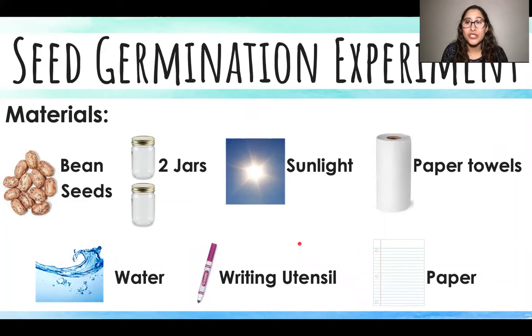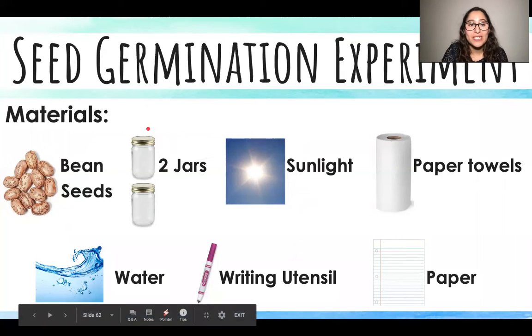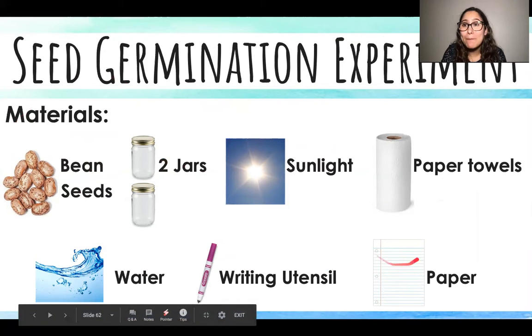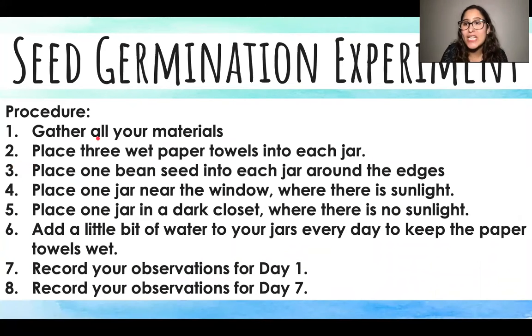All right. This is just a refresher about our seed germination experiment. Remember, germination is when a seed grows roots and a seedling. A seedling is a little plant. For our seed germination experiment, the materials, the things that we needed, were bean seeds, 2 jars or cups. We needed sunlight, paper towels, water, a writing utensil, and paper. The procedure is the steps that we followed in our experiment.